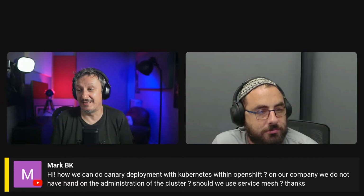So how do you do it? I'm not sure about OpenShift because I haven't been using it for a while. But if I'm not mistaken, OpenShift comes with, I'm not sure whether it's Argo Rollouts or the other one, Flagger. My guess is Argo Rollouts because they use Argo CD. I just don't know. But they also use Tekton, so there is something now. If you don't have administration of the cluster to enable it, then you probably don't have permission to install something either. So you probably need to talk with somebody.